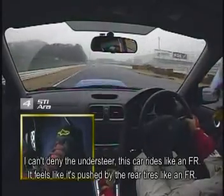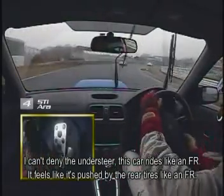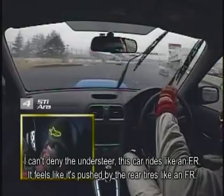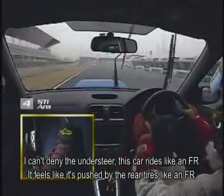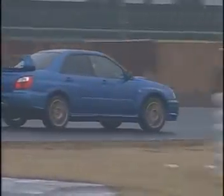2 laps to go. The Spec C has improved its lap time by 0.5 seconds. The RS is continuing to run strong.